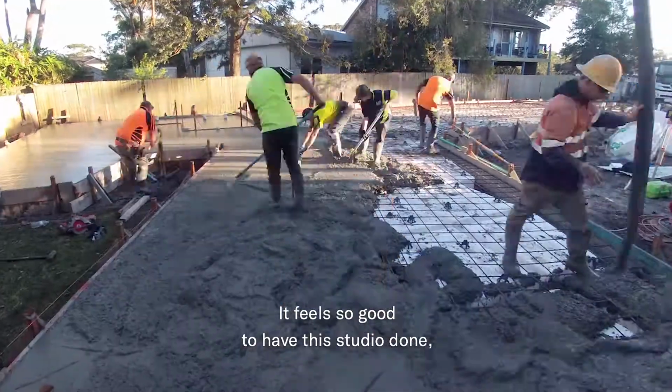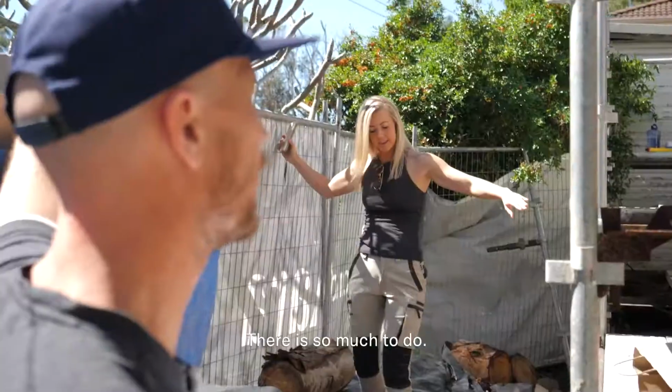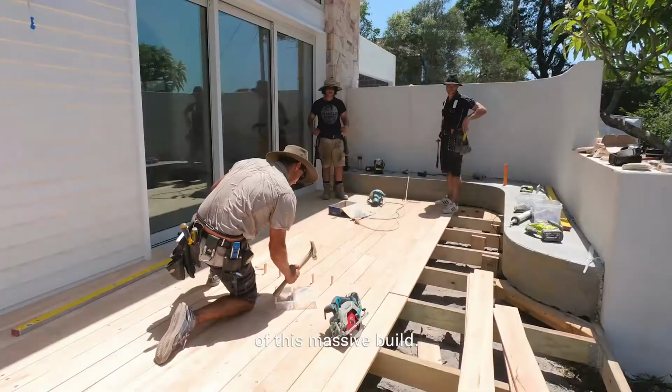It feels so good to have this studio done, and it almost feels like we should be putting our feet up, but in reality, there is so much to do. I feel like we're just scratching the surface of this massive build.